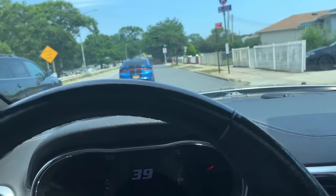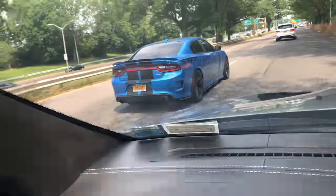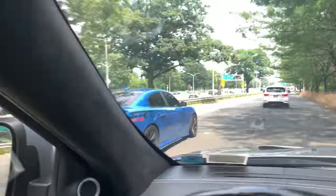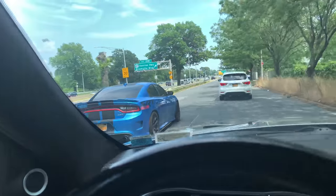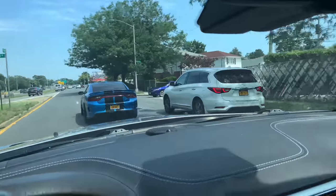Finally got the S on the table. Which one is this? Is this the Hellcat? Or is it... Oh, yep, it's the Hellcat. He has it written on there. He's like, yeah, make sure you know that I've got a Hellcat, not one of them shitty 392s, slow 392s. Oh, my goodness.